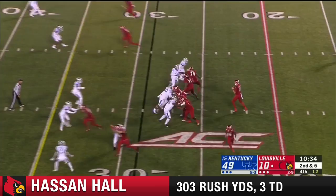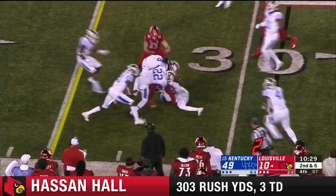Out of the flats, this is Hall with a walk-on McCormick in at quarterback.